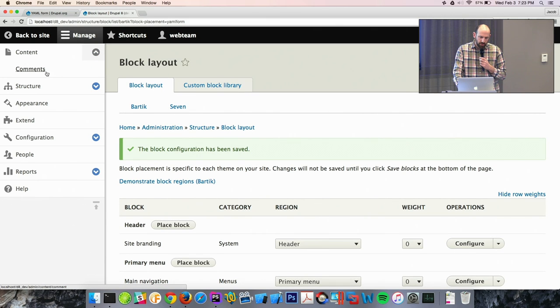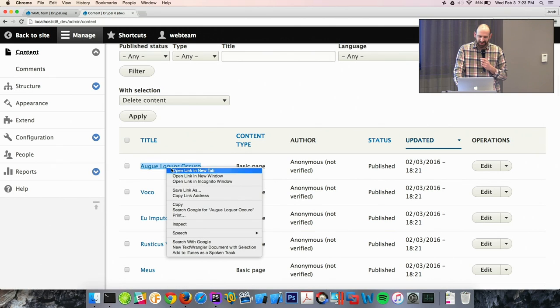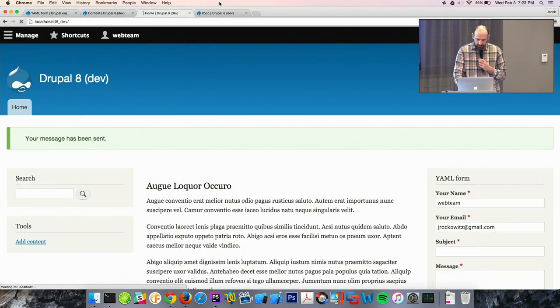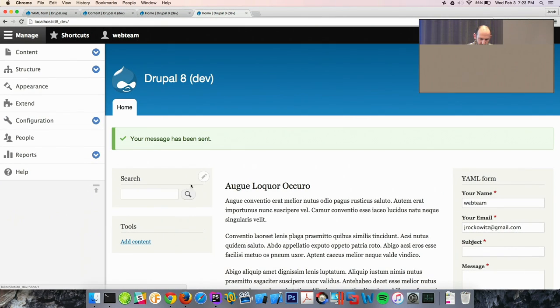And I kind of want to show you another key concept and then I'm done. I'm going to open up two tabs, and we're going to get our contact form on the side. And I'm going to fill it out. Scroll down. I'm going to send it. And you could also create nodes that are these contact forms. I've done it. I'm going to go back into here.